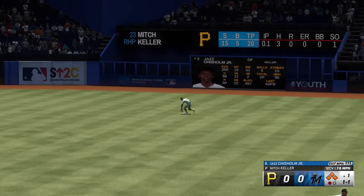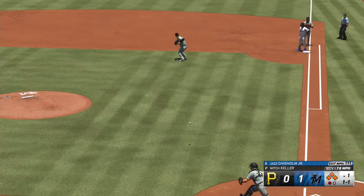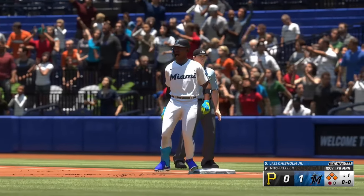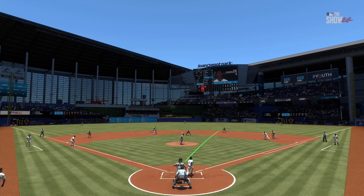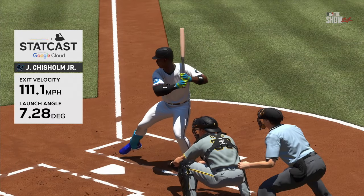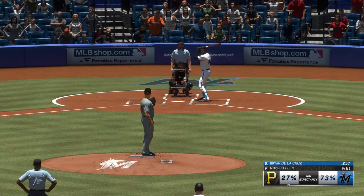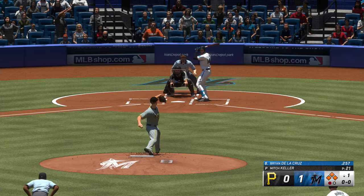Line drive, that's a base hit. One runs in, and they hold the runner at third. Bases remain loaded here, still only one gone. That ball was absolutely ripped, 111 off the bat, and I'm pretty sure it started to whistle after it left the bat. I think I heard that too, Boog. These are the moments we appreciate when we can look at Statcast and just see exactly what the data is. Always so much fun to see what numbers pop up.